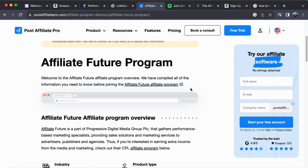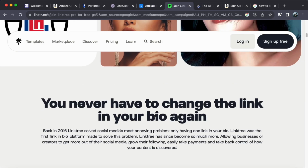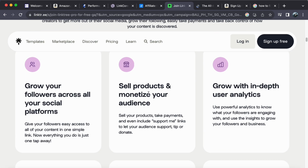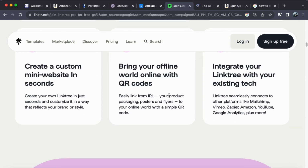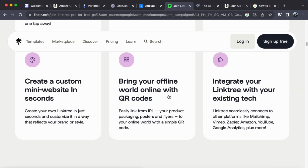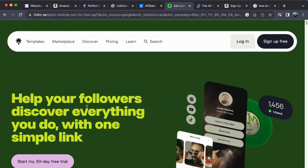Now that we have introduced you to these platforms, let's explore some tools that can simplify your affiliate marketing journey. As a beginner, creating an organized online presence for your affiliate links can be challenging. However, tools like Linktree or Beacons AI can make the process much more accessible. Linktree allows you to create a single landing page with multiple links. This is a great way to share all your affiliate links in one place, making it convenient for your audience. It simplifies the process of promoting multiple products or services, especially for beginners who might not have a dedicated website.